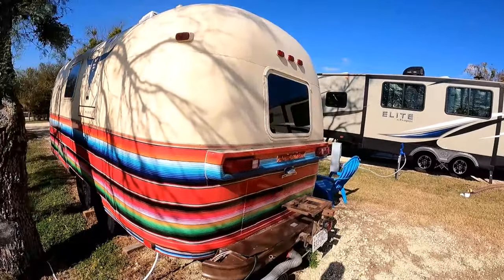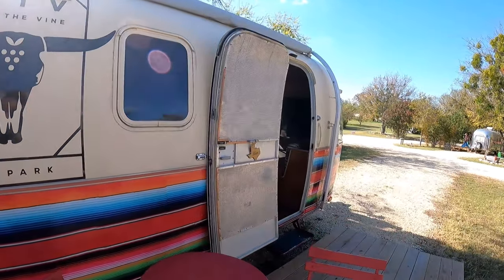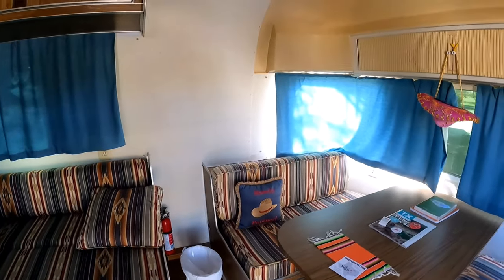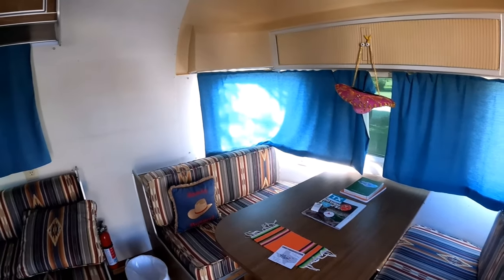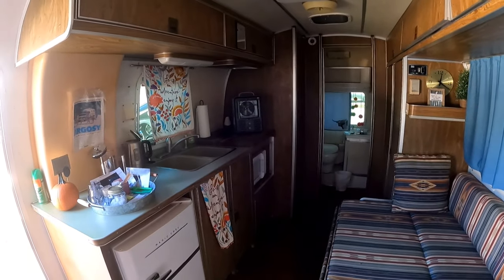I believe Argosey was an Airstream line. It was the entry level Airstream trailer. There we go. The dinette converts into a bed. We got the sofa that's already laid out into the bed. Got a spacious kitchen for such a small rig.